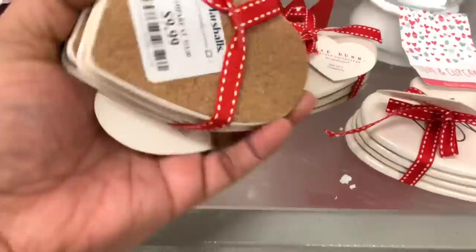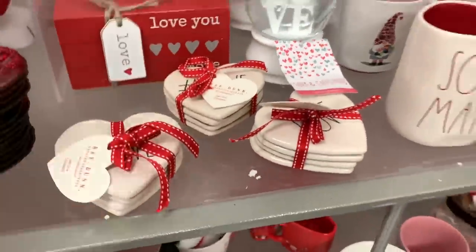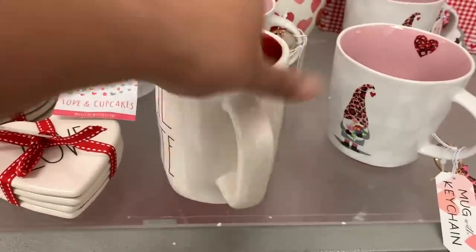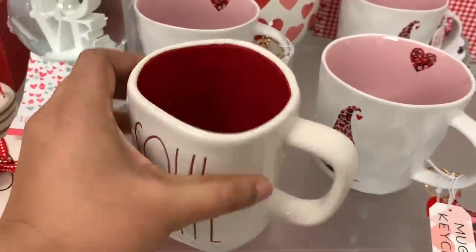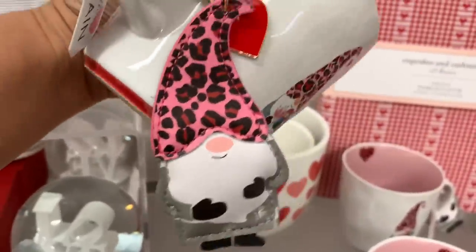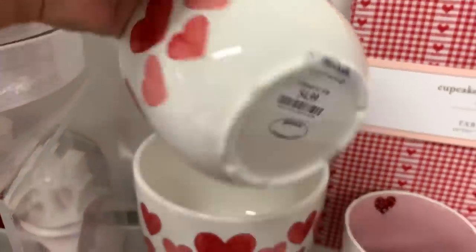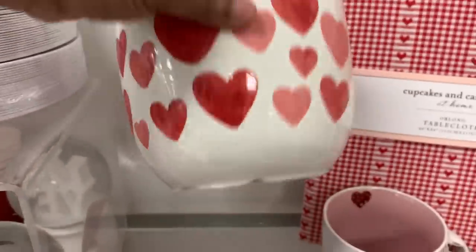Here's more Raydon. And I know that not everybody loves the Raydon, but obviously when it comes to Marshalls, especially also TJ Maxx and even Home Goods, Raydon runs the show. That's what I feel like. Raydon runs the show in these stores. So I'm sorry to those who are not Raydon fans, but it's kind of unavoidable. You're going to see Raydon in my videos when it comes to shopping in these stores.